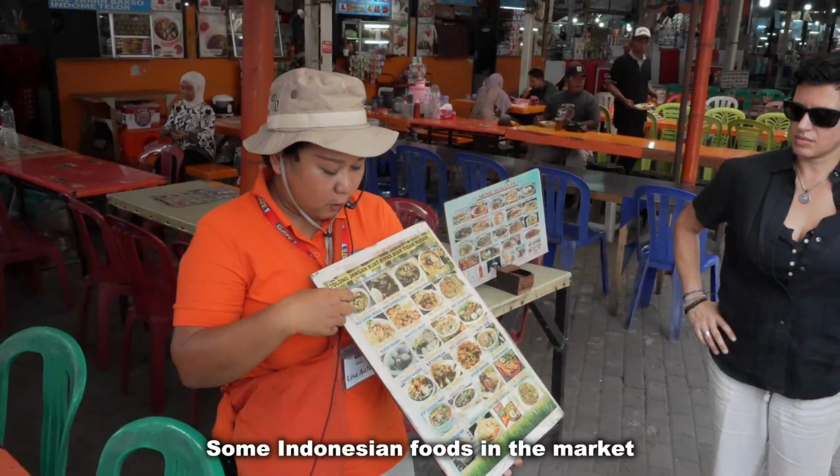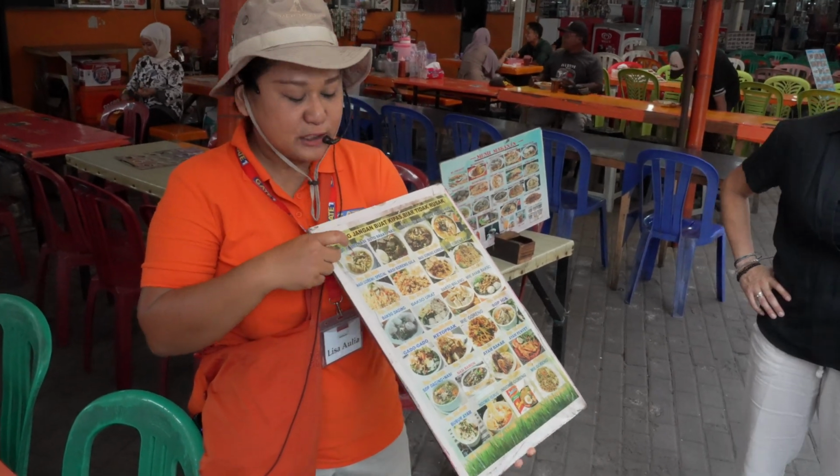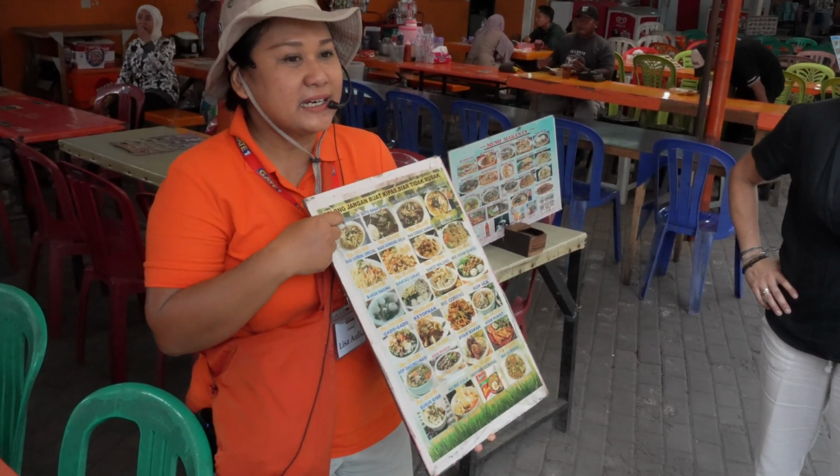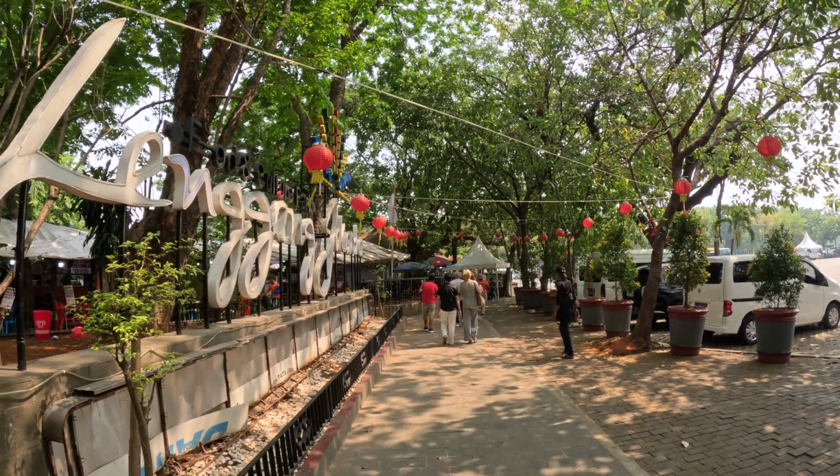So it is yellow. The difference is with soto ayam, ayam means chicken. Soup with shredded chicken like that.